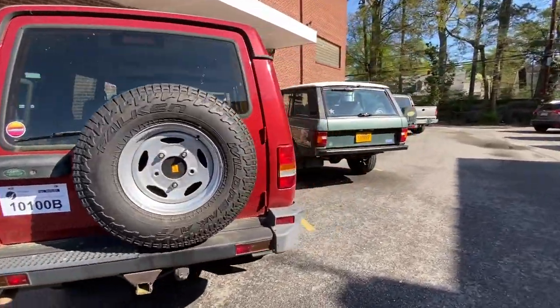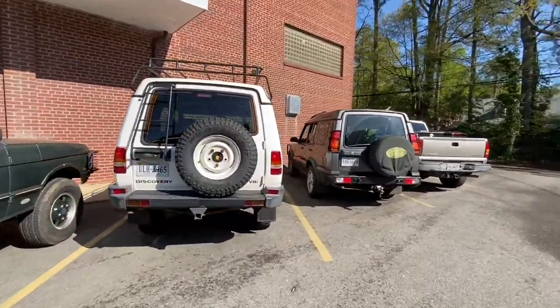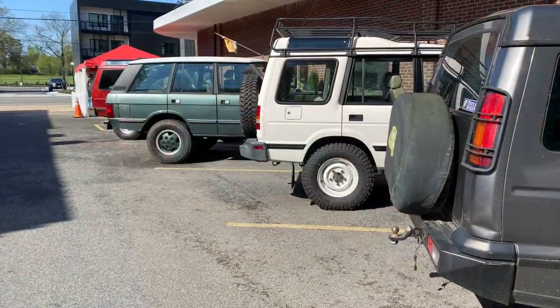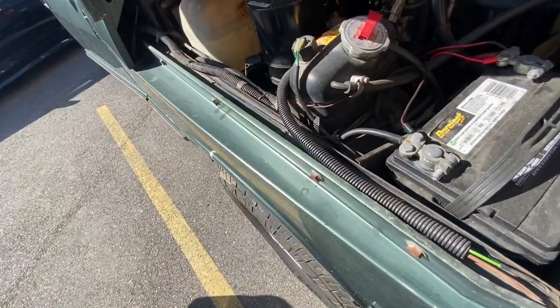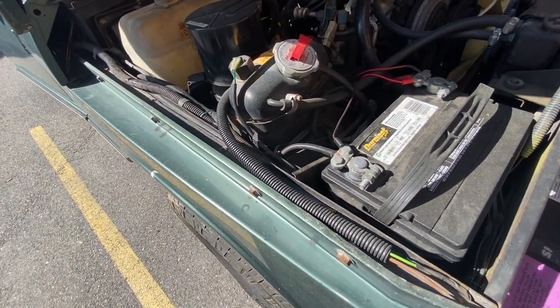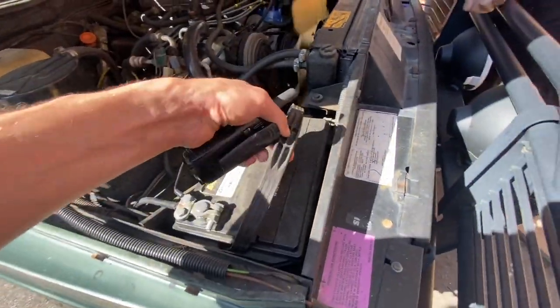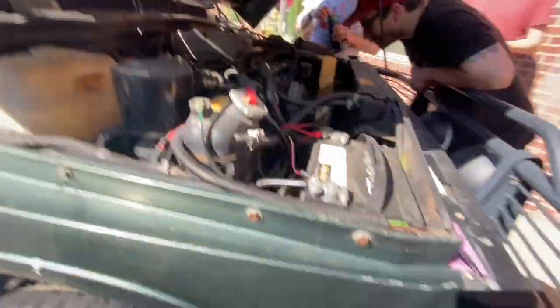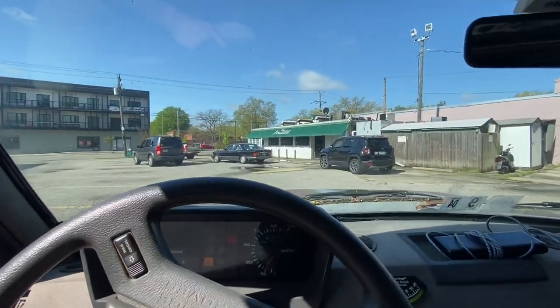All right, so we got the rest of the crew here. I don't think you'll find a more interesting lineup of trucks. And we'll take off here in a second. It's alive. Cranking through sand. Yeah, look, the rest of the party.